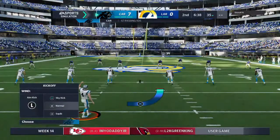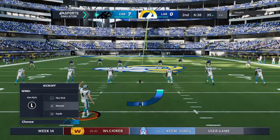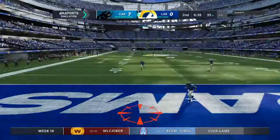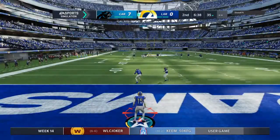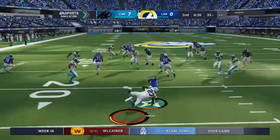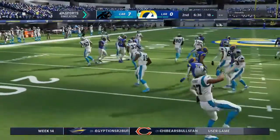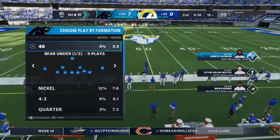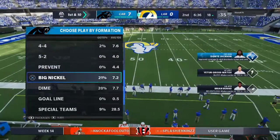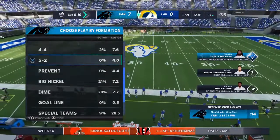Joey Slye to kick off for Carolina. Joey Slye now to kick off after the touchdown. Taken about 7 yards deep. And he'll be brought down shy of the 20, so the decision to bring it out of the end zone, not a good one. The Rams take over 1st and 10 at their own 18-yard line.